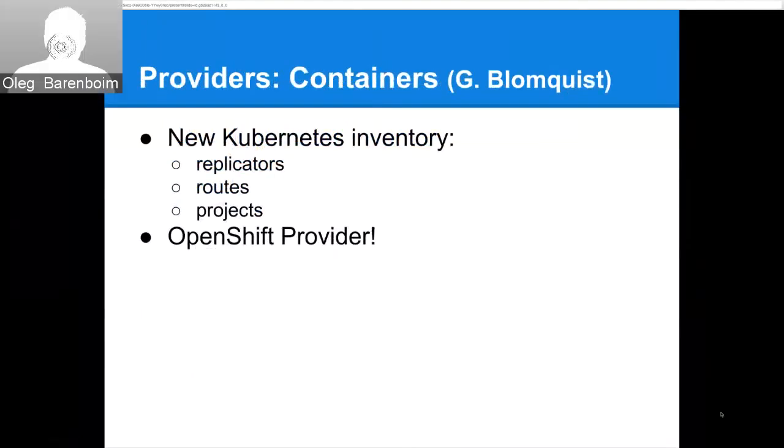Over to Greg to update us on the providers. All right. So during the sprint, we had 26 pull requests come in from the container management integration team. Among those, we saw several new inventory items for Kubernetes, like replication controllers, routes, and projects. We also saw the addition of the OpenShift provider. That's derived from the Kubernetes provider, so it's OpenShift v3. I just want to extend some thanks to the container management integration team for all their hard work this sprint.